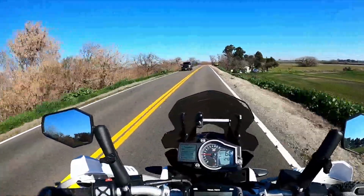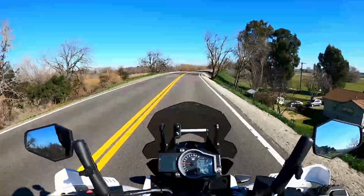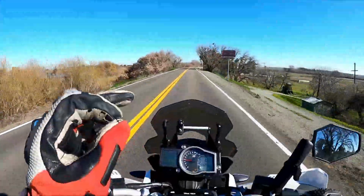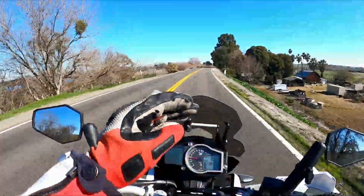This is Highway 160 moving on up, and we're going to follow this river up along. Some of the cool things about this ride is that you just keep following this windy road, and so you really don't need your map. You're going to cross over the river many times.